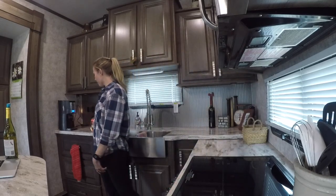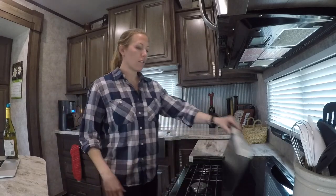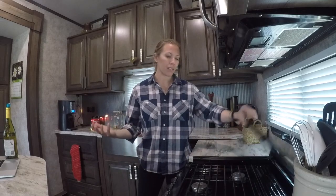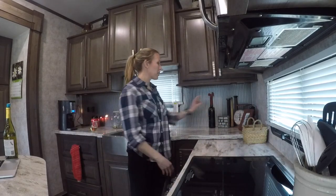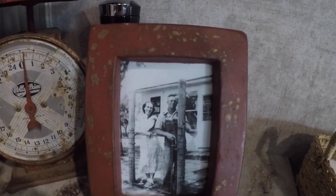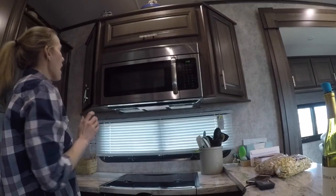Anyways, drawers on this side. I have a stove right here, 3 burners. I have tons of counter space back here. More decorations right here. Picture of my grandpa and grandma, my favorite picture of them. Aren't they just adorable?